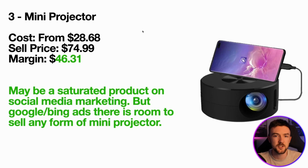And the average cost price I'm seeing for half decent ones on AliExpress is anywhere from sort of $25 to about $45. Like I said, easily $100 plus if you can get one with good product imagery and things like that. So for this particular one, remember, I'm not suggesting this specific mini projector. I'm just suggesting you guys go and have a look at mini projectors, see if you can find ones that aren't being sold on Google and that also have really good reviews, good images and things like that.